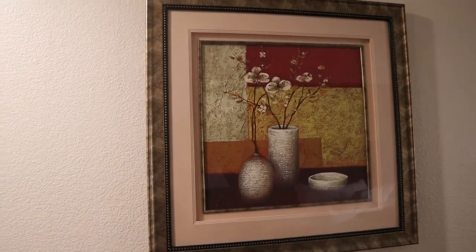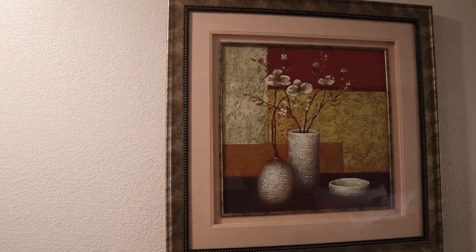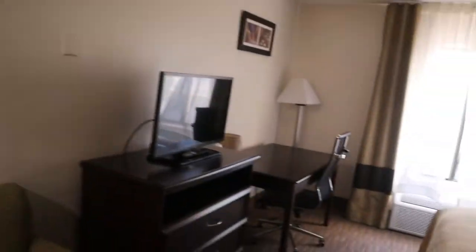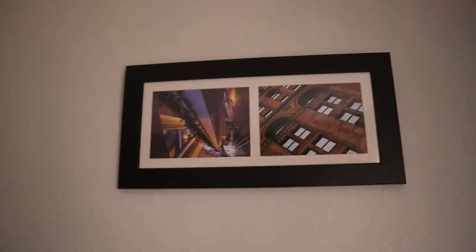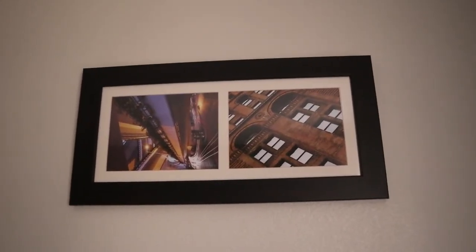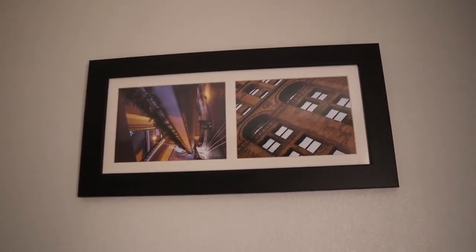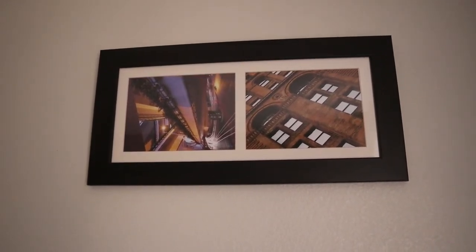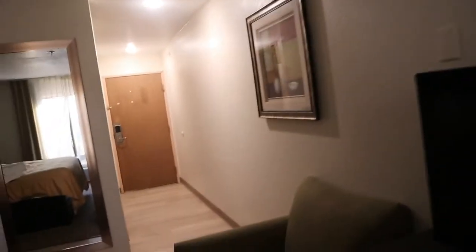There's only two pieces of art decor. These flowers. And over here, I'm not for sure. Those could possibly be Kansas City photos. I'm not for sure. Big old giant mirror there.